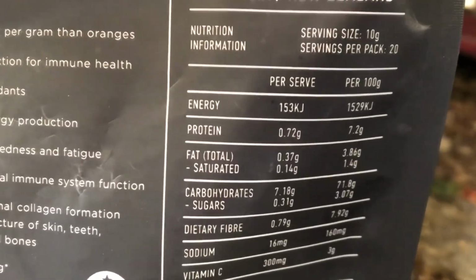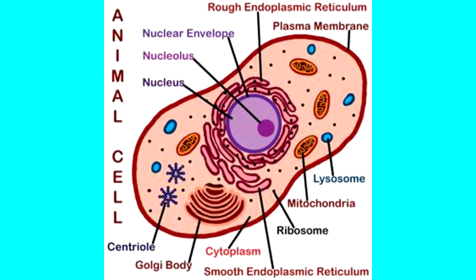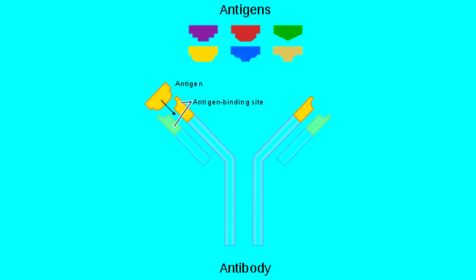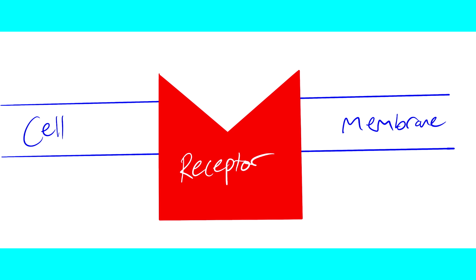Proteins. They're what make up our bodies. They do most of the work on the inside of our cells, too. They control the contraction of muscles, they become enzymes to speed up chemical reactions, they're used in antibodies, they can be cell receptors, and so much more.